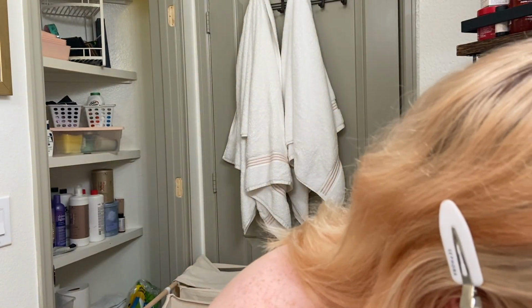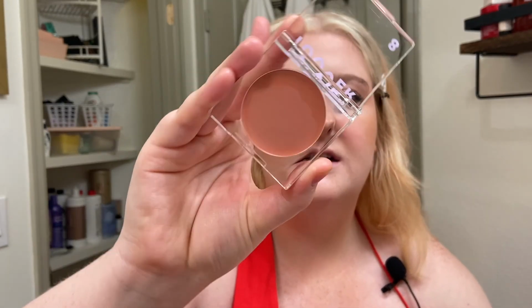Okay, I know what's next. Another new product. This is the Tower 28 Beach Please Luminous Tinted Balm. It's a cream blush. Oh, it's for cheeks and lips. My bad. I did swatch this because I couldn't wait, but this is just what it looks like. I got the color Magic Hour.